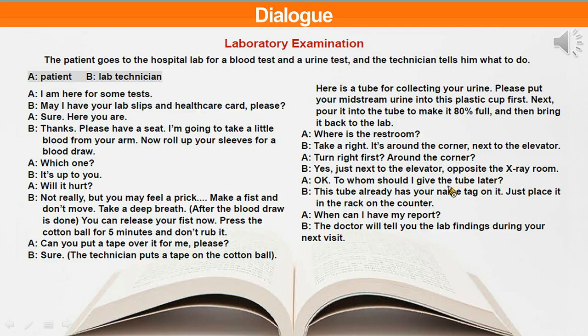Okay, to whom shall I give the tube later? This tube already has your name tag on it. Just place it in the rack on the counter. When can I have my report? The doctor will tell you the lab findings during your next visit.